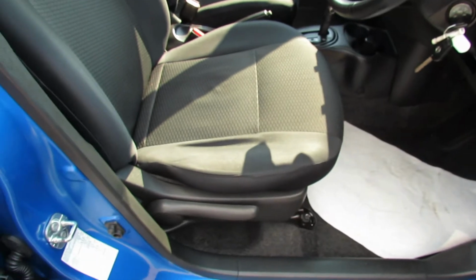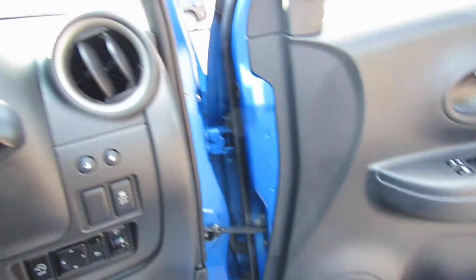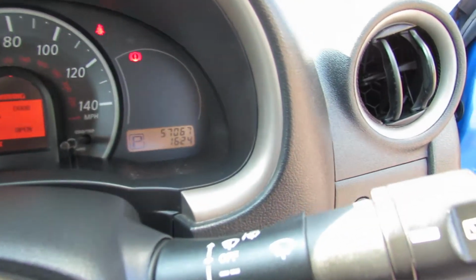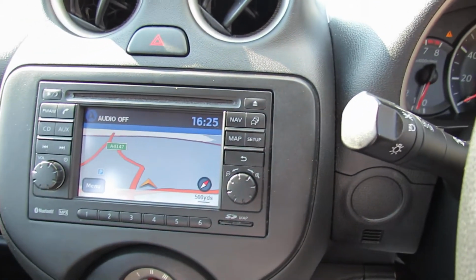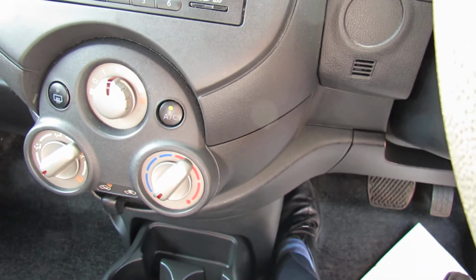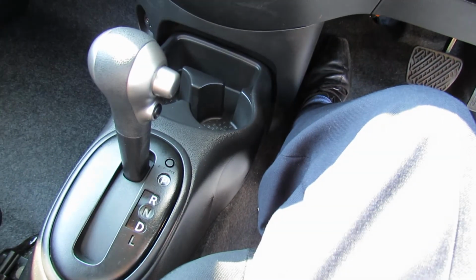On the driver's seat, you've got height adjustment. Now, this car is an automatic, which makes it a really rare thing. Only done 57,000 miles on that one. We've also, and this is very unusual for a small car, got satellite navigation. Down below that, a must on a day like today, we've got air conditioning. And then, as I said, below that, we've got automatic.